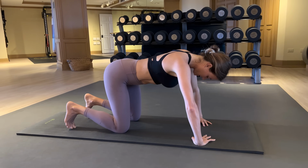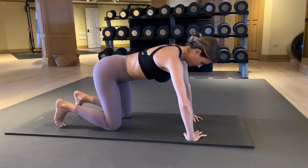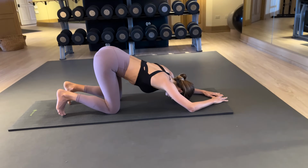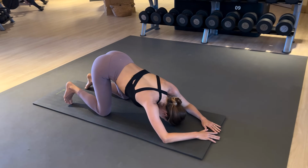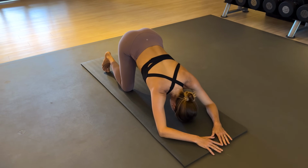Beautiful. Okay, inhale, expand your ribs. Now on this exhale, you're gonna bring your forehead to the ground, and your arms are gonna come up above your head into a diamond position. Take another breath in, really expand through the back of the heart. And then as you exhale, shoot your tailbone to the sky, press your forehead into the ground.